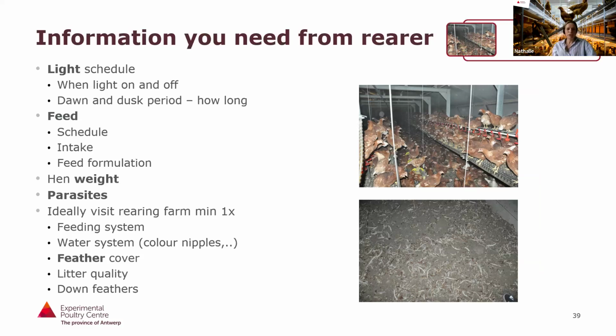The same with the feed. What is the feed schedule, intake, feed formulation? Can you, for example, share it with your feed company and adapt the first feed they receive, so that it's a smoother transition? The hen weights. You want to know if the pullets have a good weight. This is important to monitor and maybe stimulate feed intake if necessary, for example, in a very hot period where the feed intake might not be as you wish, so that the pullets become robust hens before they start laying.